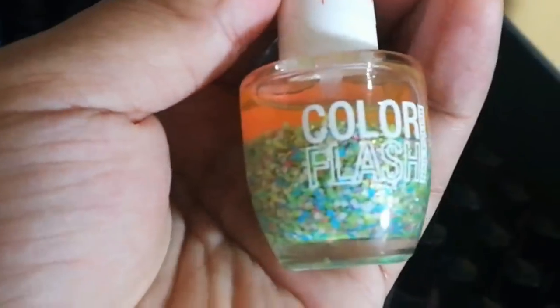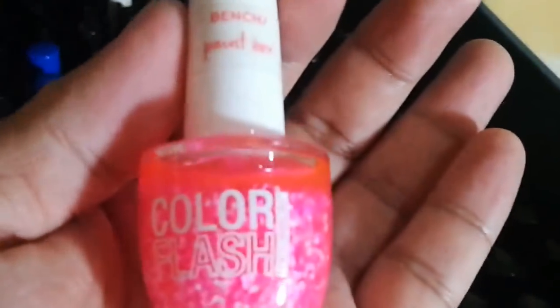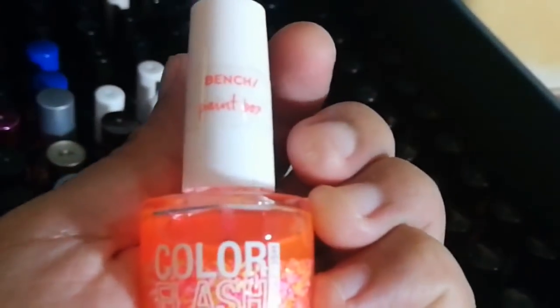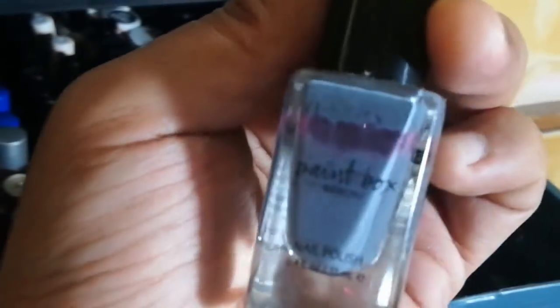Clean colors. Color flash. Ano to? Ah, bench. Wow. Color flash. Ganda ng bote ng bench yan. Ano to? Walang tatak. Tatakless. Face shop. Oh my God. Face shop? Gel shine. Ah, bench ba to? Color trends. Paint box. Ano this naman tong paint bench. Ah, bench.